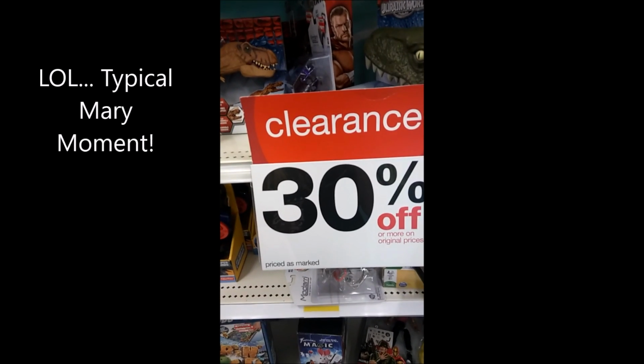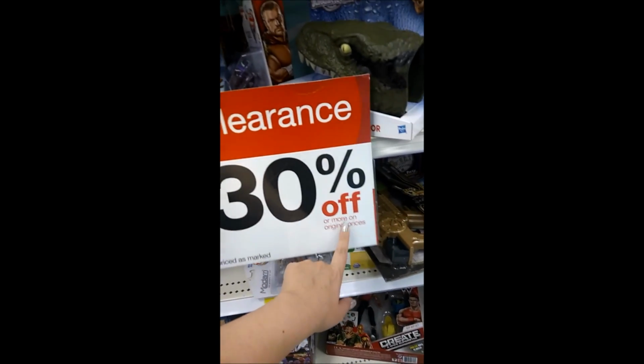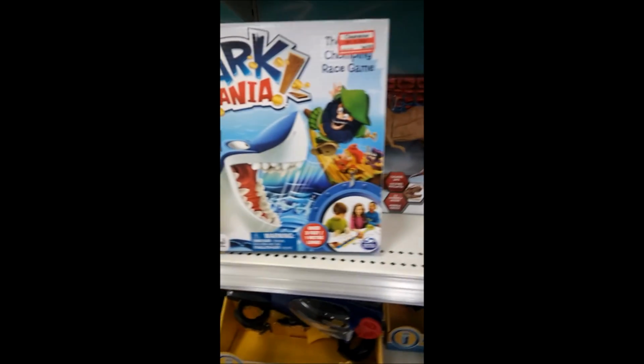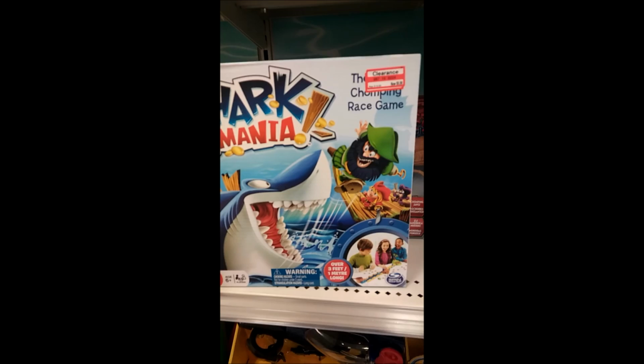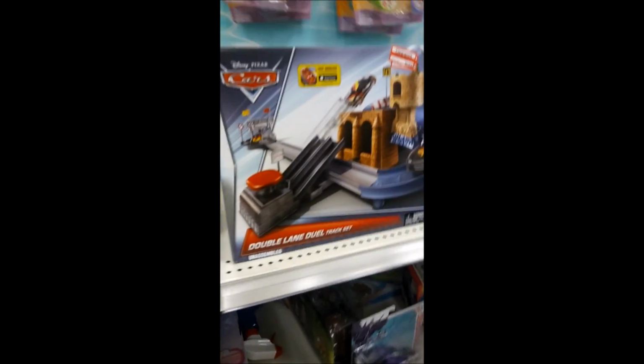Okay guys, something for you to know is just because you see that it says 30% off, remember it is or more. So you can find great deals for the kids here. This is only 50% off, but it looks really neat. So just make sure that you continue to look at prices and find areas.